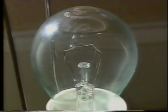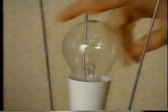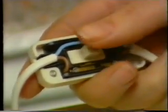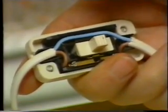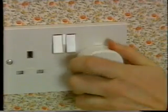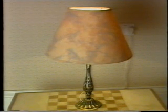It's the wire filament that produces the light. And for that to happen, electricity has to get in and out. So how many wires are connected to the lamp? Blue is neutral, brown is live, and the switch breaks the live wire. Now you can draw the diagram for the whole circuit.